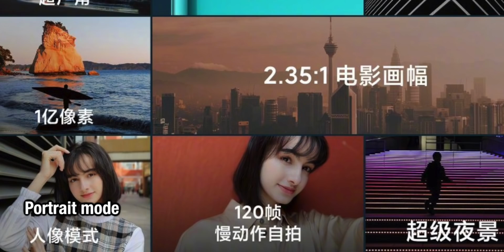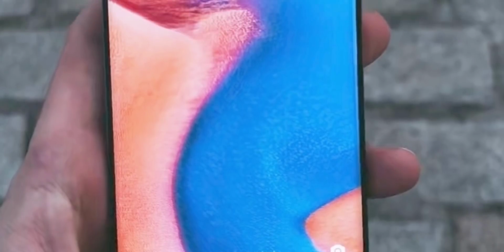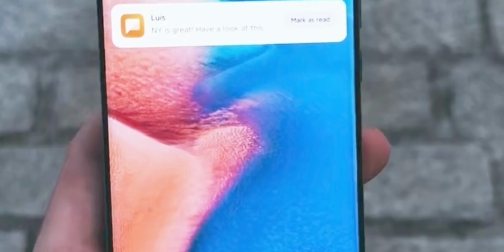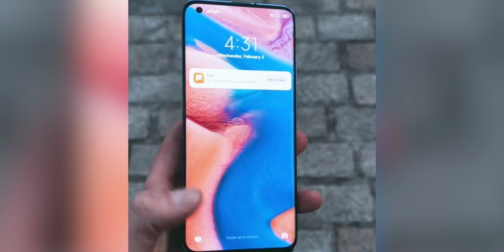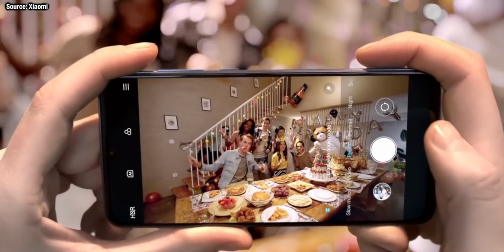Also confirmed is a portrait mode. Notice they don't say portrait lens, but just portrait mode. Another really cool feature that I think they're adding to this is 120 frames per second slow-mo from the selfie camera. This is without a doubt an iPhone selfie inspired move. Apple really was the first to do this, and we're seeing other manufacturers catch on. So yeah, expect a selfie style feature to come in the Mi 10 phones.